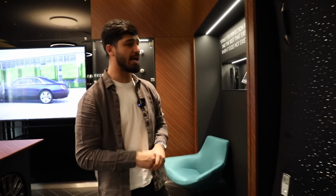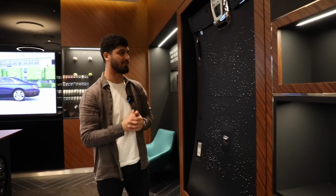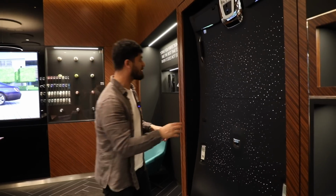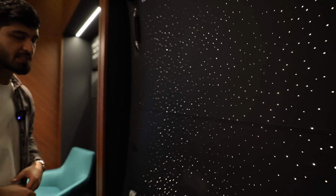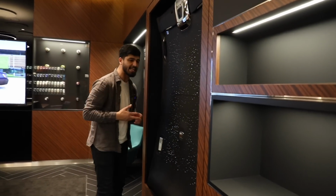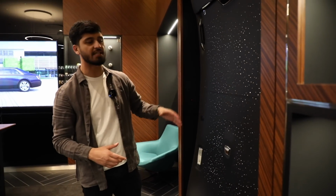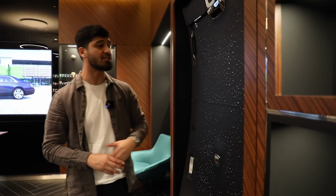Now, looking at this headliner, we normally see the Starlight headlining on top of the ceiling of the car, but this one here is on display for you guys to actually come up close and see the quality and finish of these fiber optics. Now, these are no aftermarket type of quality where you rub your fingers over it and you get cut, or you see some poking out. No, this is Rolls-Royce quality. This is the original Starlight. This is the best. It's actually the shooting star headliner.